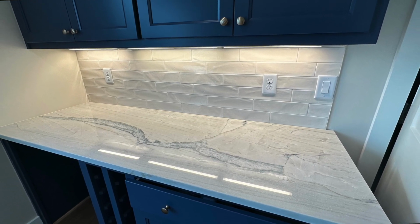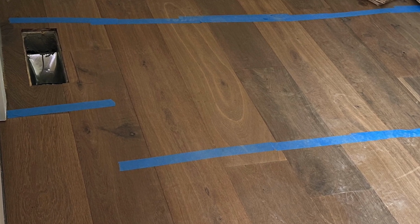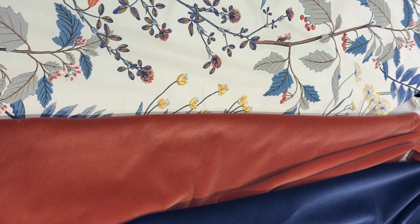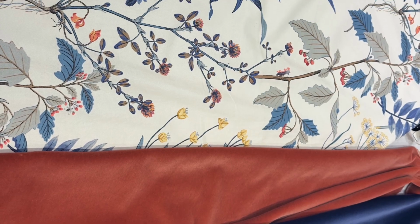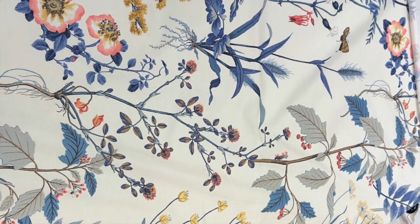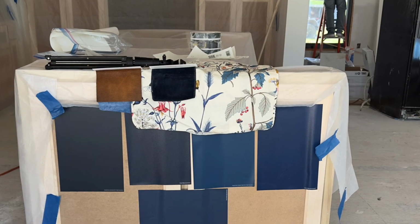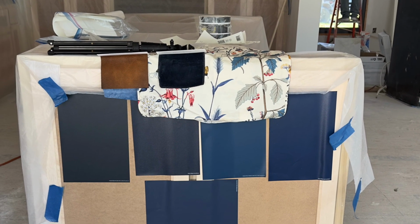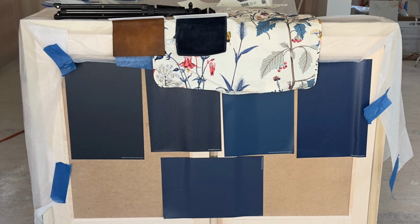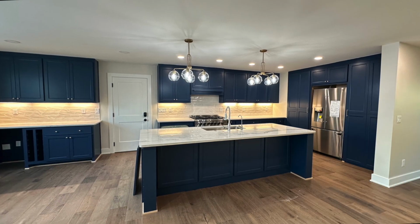We did pick some European oak, an engineered oak, for our floors. And I picked my drapes, the panels that I wanted in my living room, first. So then I could make sure I was getting the exact color of blue that I would need, and have all the paint colors and everything picked out. Someone had mentioned to me that you always want to pick your fabric before your paint because it's easier to match your paint to a fabric than match a fabric to a paint.